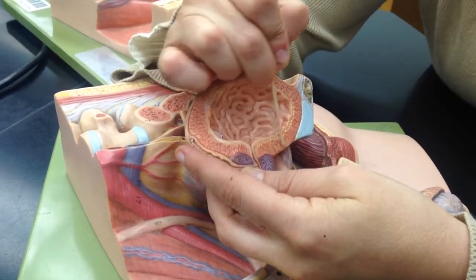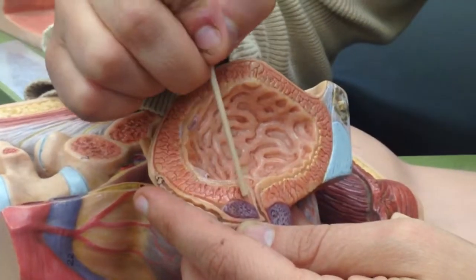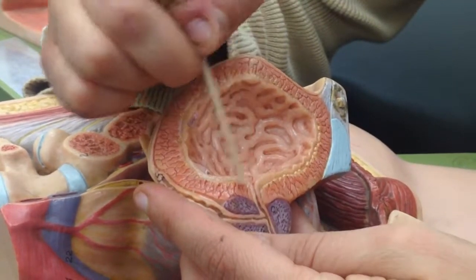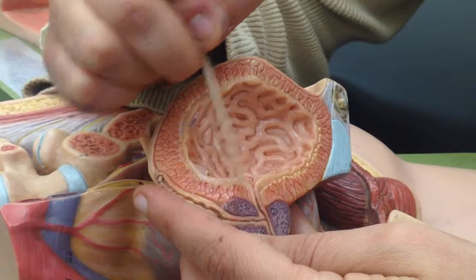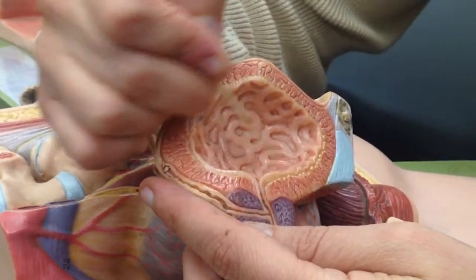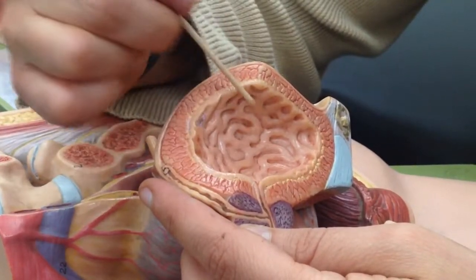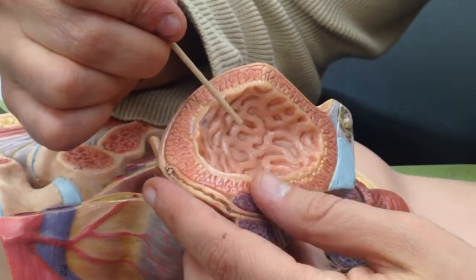And in here, this smooth muscle layer is the detrusor muscle. And in here is an internal urethral sphincter, so that would be the involuntary one. Then you can see the rugae here, those expandable ridges right here. And this is lined with the transitional epithelium.